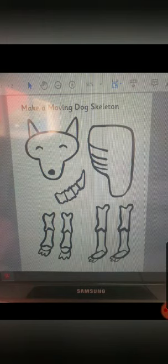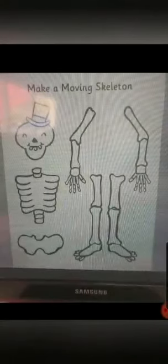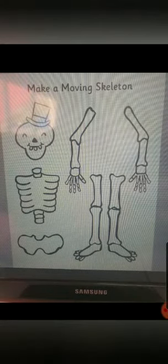And I want you to use these skeletons to role play the story from the beginning, okay? So these are going to be like your little puppets, and you're going to use them to role play, act out the story. If you can make me a video of you acting out the story and send it to me, that would be amazing.